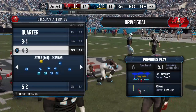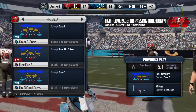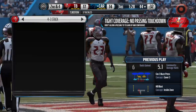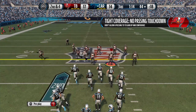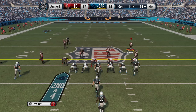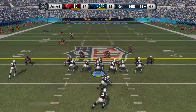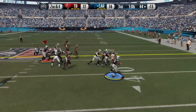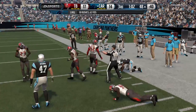When you run the football like this and you show toughness, there is no doubt when you fake it and try to throw the football down the field, the quarterback's going to have all day to get it done. Second and 4 following the run. The defensive line saw something the offense is doing. Look at them all shifting to the right. And that's David in on the stop.